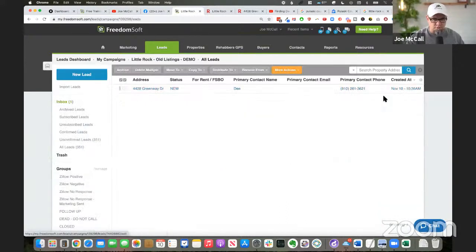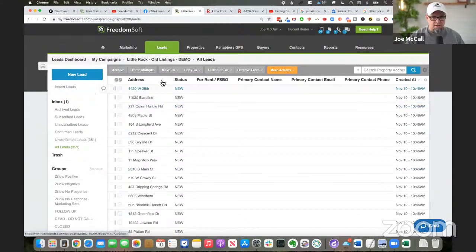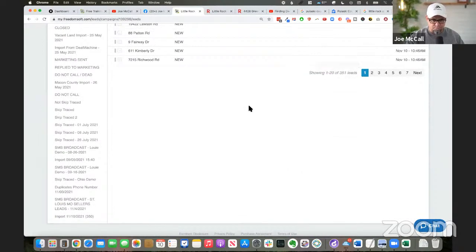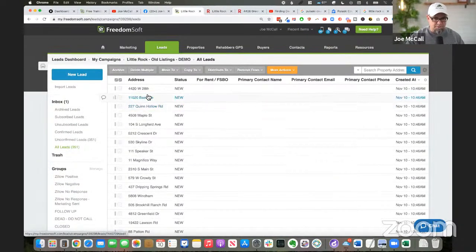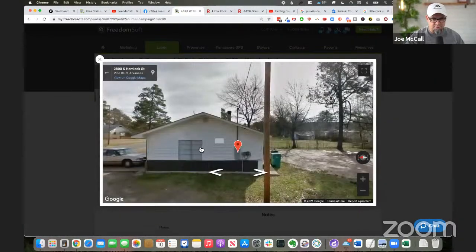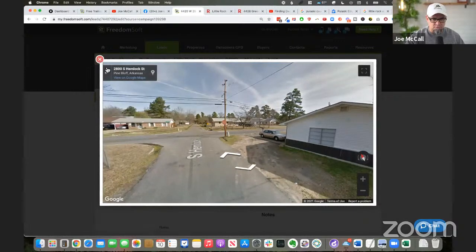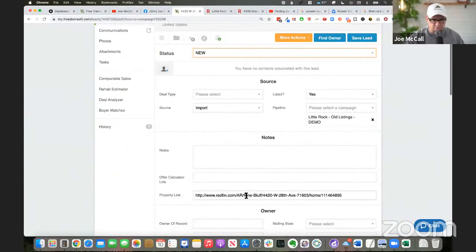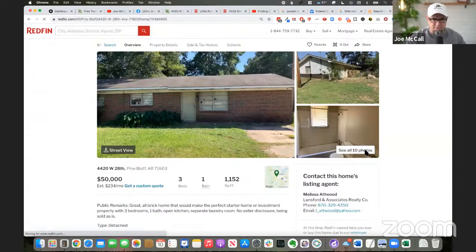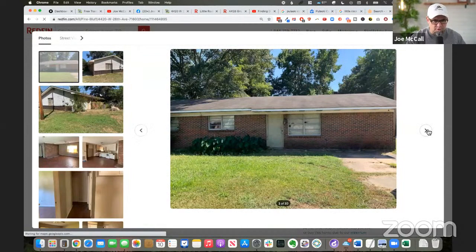If I click on view all, I click all leads. I have 350 records in here, 351 of these properties. And so I could just start going through them. Look at this property. This is a property that has been listed for a while, hasn't sold. I can scroll down here. I see the link from the Redfin. I could click on that. View it in a new tab. They're asking 50 grand for this thing. Man, it needs some work, huh?